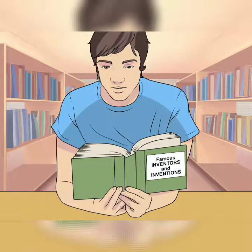Read about famous inventors and inventions. People have been coming up with creative ways to solve problems for thousands of years. Reading about famous inventors and the inventions they came up with can spark your own problem-solving creativity. Learn about their process and apply it to your own life. Be inspired by reading about other young inventors. Look at other inventions in your surroundings and learn how they work. Inventions don't need to be complicated, simply functional.